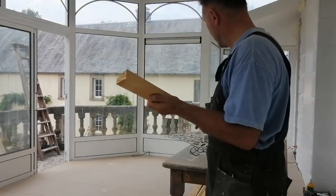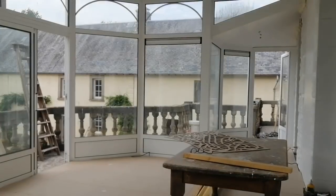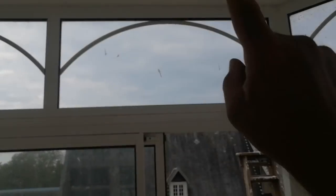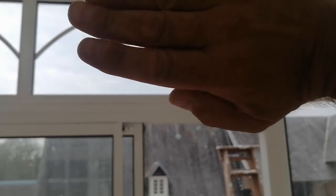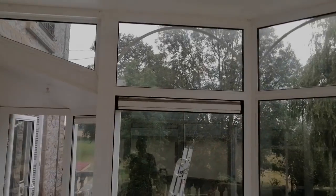So really hopeful. So what I need to do is to cut these timber lengths here. We've got this timber here to cut. The problem we've got is that window panel there is slightly wider than those fretwork panels. So we'll have to put the fretwork panel in the centre and then the finishing strips either side just to cover them up. And then do the same on the other side.